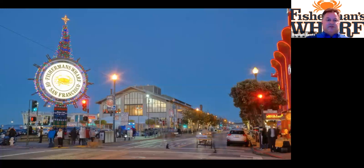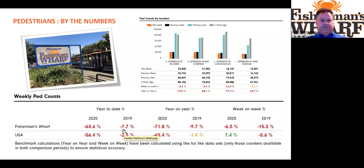If you take a look at this next slide, you'll see there's 60,000 people on a day. And these days are in October. During the summertimes, we can see upwards of 100,000 people. And if you've ever walked along an 8-foot sidewalk with 100,000 people up and down every day, it's not functional. And again, we became victims of our own success.